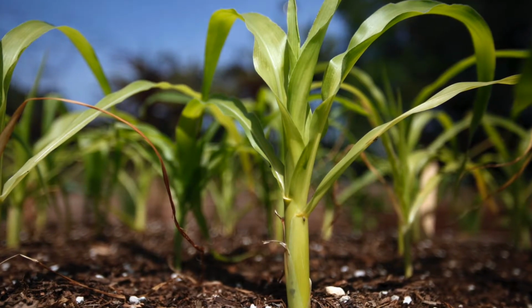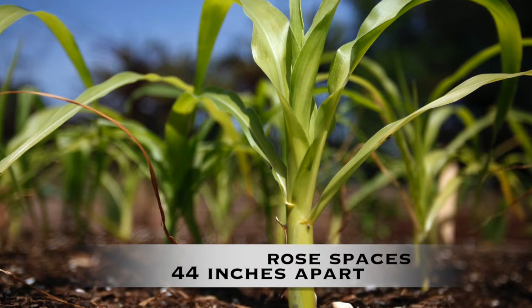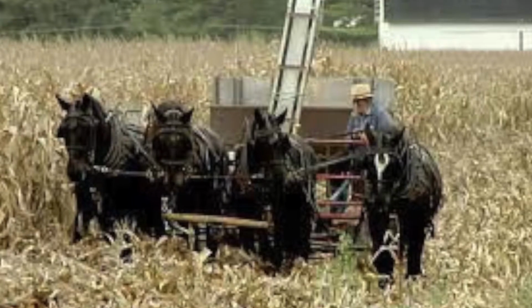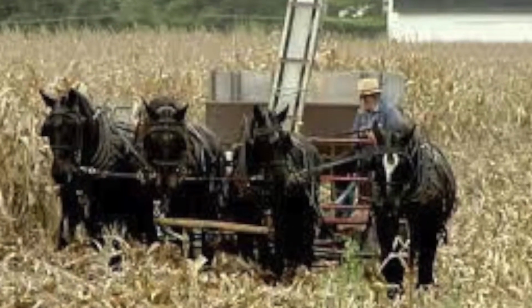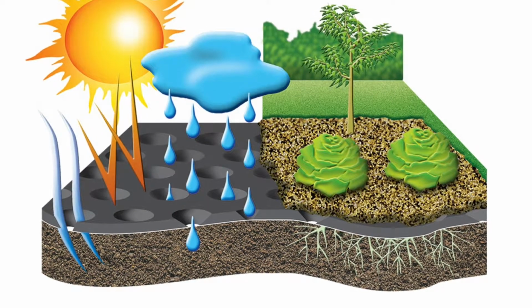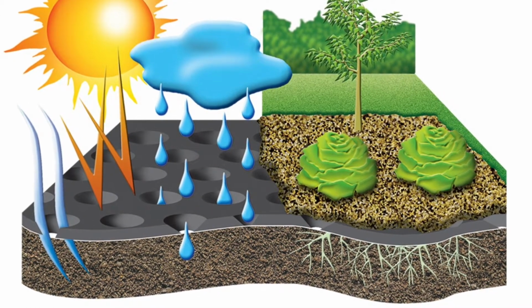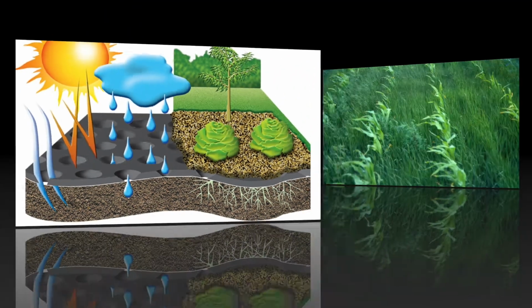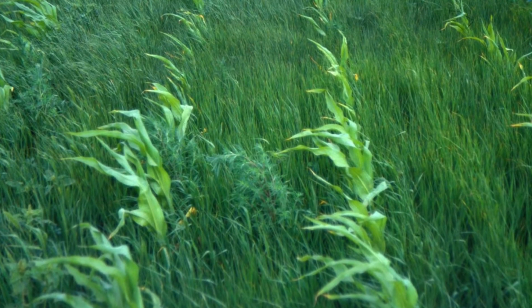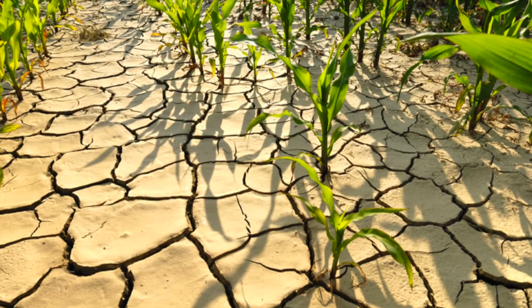In the beginning, corn was grown in row spaces that were 44 inches apart. Initially, this was the width because it allowed horses to be used for planting, cultivation, and harvest. The downside to this row spacing was that it forced plants to compete for sunlight, nutrients, and water, which ultimately led to lower yields. This also allowed sunlight to reach the soil during the growing season, which encouraged weeds to grow between the rows while also drying out the soil.